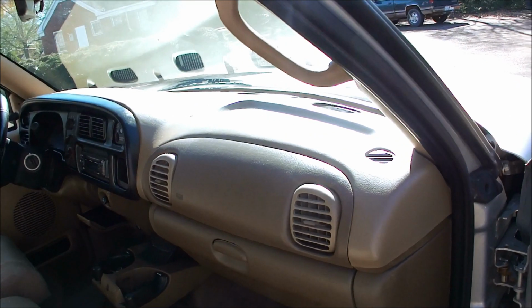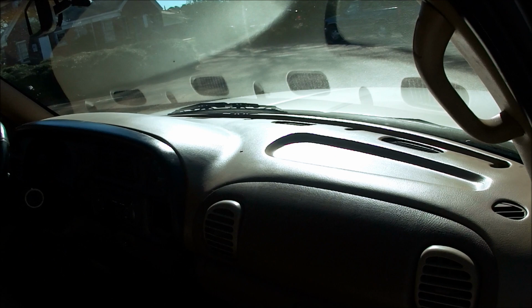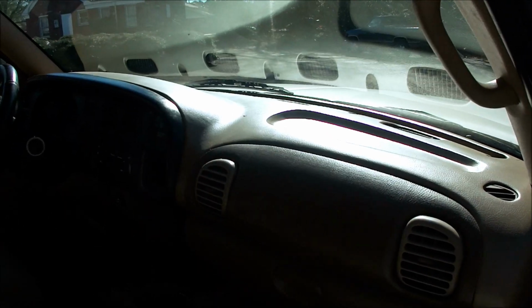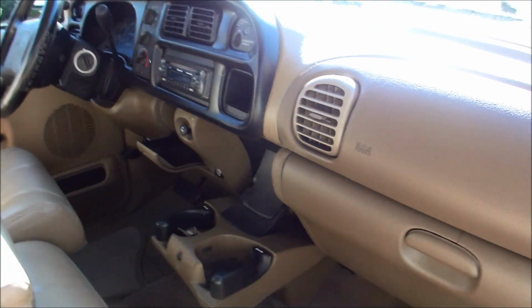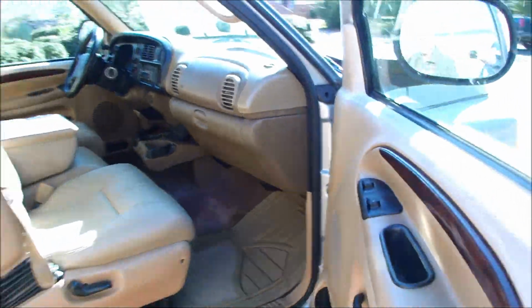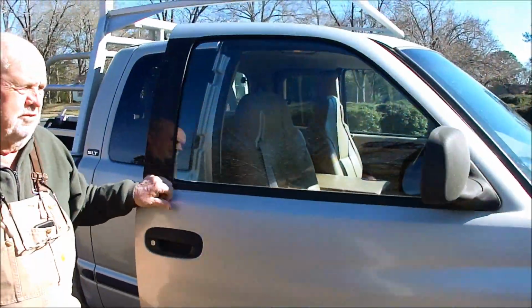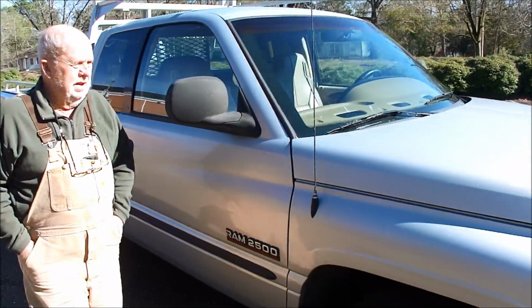The dash has already been reskinned. If you got a Dodge and you haven't had a reskinned dash, then it's just a matter of time, but you don't have to worry about that on this one. Cup holder's not broke like they usually are, not been smoked in. Seats are nice. Look in the jambs and stuff, no rust. Well, we know for sure it's not been a farm truck or on a job site. It's just too clean inside and out.